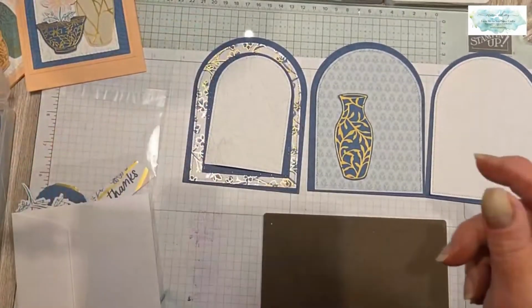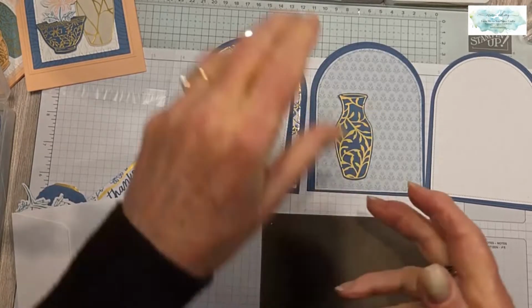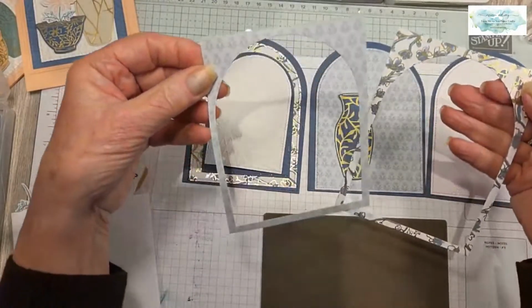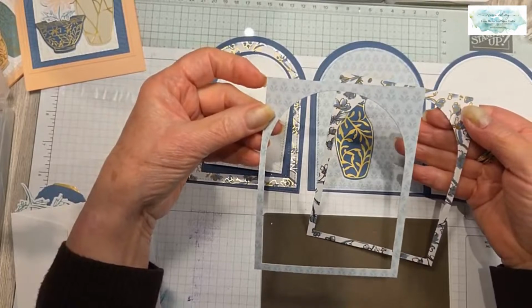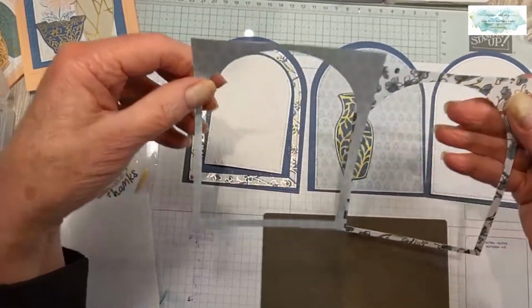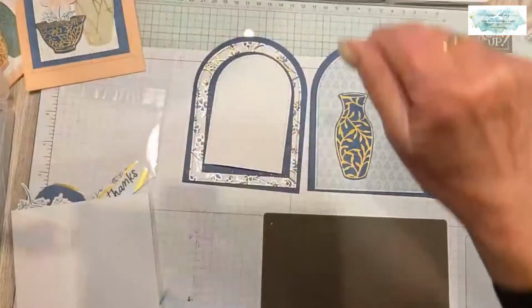Now, another thing I want to point out, which I point out a lot in my videos, is that when you're die cutting using these layered dies, you end up with scrap paper, and I always cut from the center. So when I cut these 2 pieces, I've ended up with these 2 frames, and I can use these on another project. I always like to point that out so you're not wasting paper. I'll just fill this in with the arches and make 2 cards actually with that.